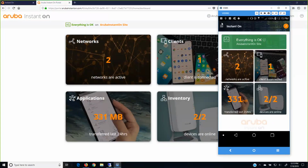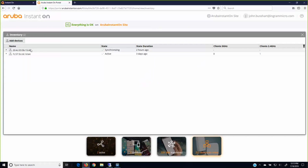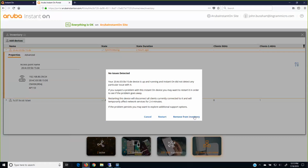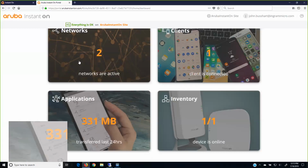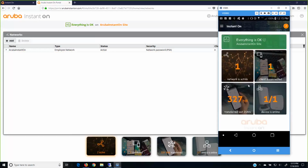Now, what I configure in one, I can remove in the other. So if I go back to this access point, I could select remove from inventory. I'm doing a webinar. And then we can do the same thing with the SSID, or the network itself. So here's the guest network, and I can click delete. And again, that will reflect itself back inside the mobile application. So again, we're back to one site, one network, and one access point.